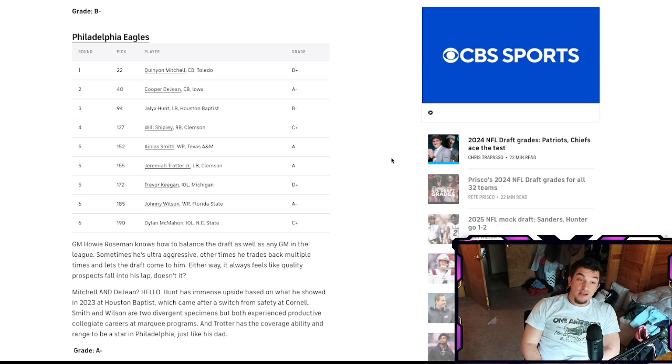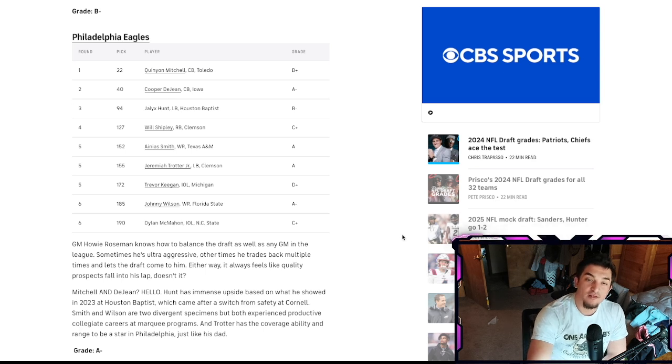And then the other steal, Johnny Wilson. I had him in the fourth, you got him in the sixth. And he's just a monster. He's just a monster of a human being. Eagles, you're an A+ for me, baby. Love it, love it, love it.